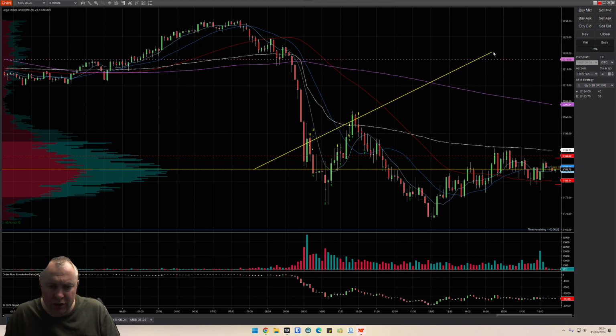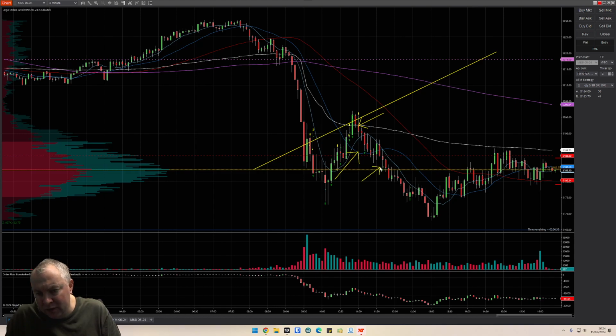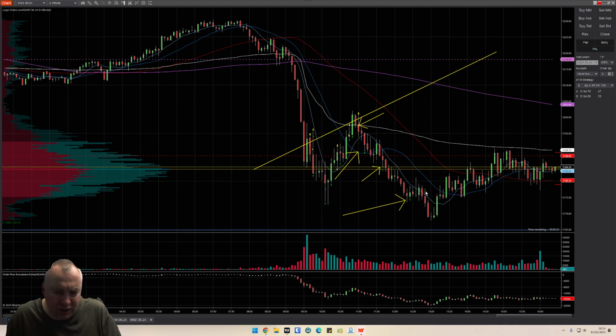The trend line was going through like that. So I was looking for a reject back off that trend line. So it rejected, and as soon as it broke back below the VWAP, I got in there. And again, I had my 3R target, 5R target, and then 10R was about here. But I started playing around with my strategy, and it would have hit 10R in the end.